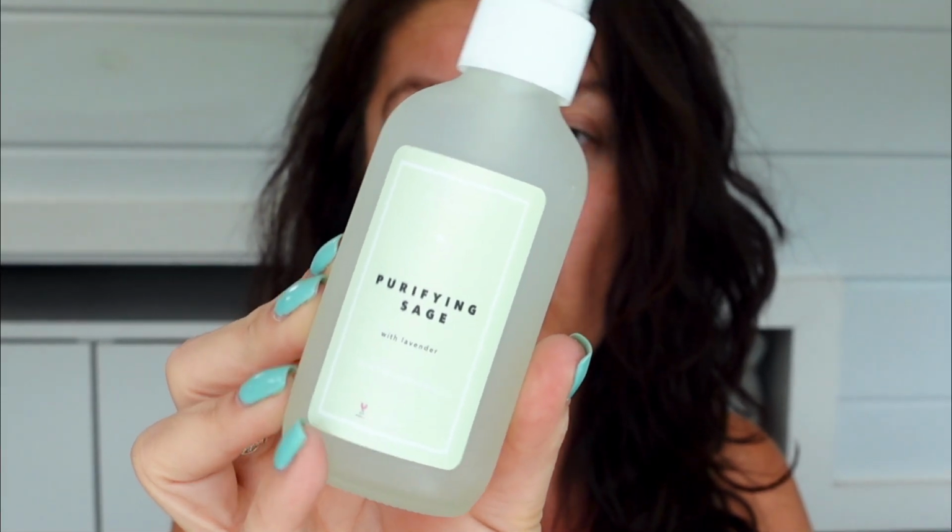$50 for this? Wow! It says refresh your home with this sage in a bottle. It aids in boosting your immune system, improves mood, and cleanses your home. You know, I did just see the third Conjuring, so I feel like I have a weapon on me now.